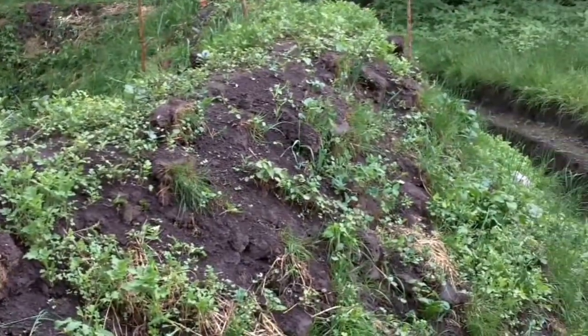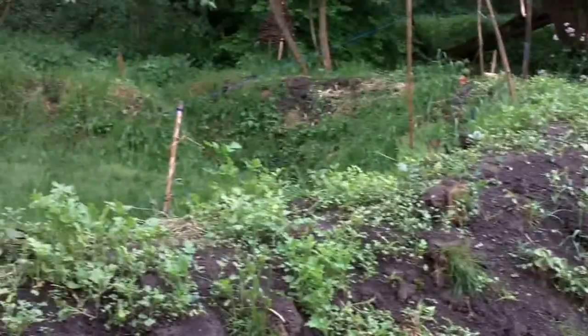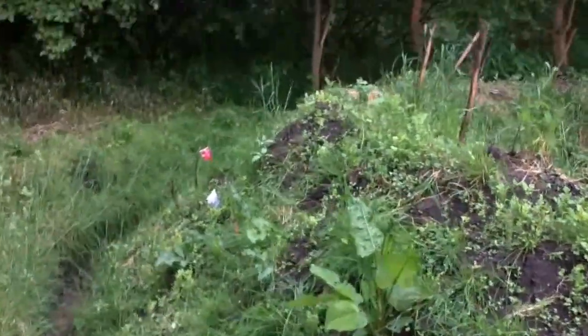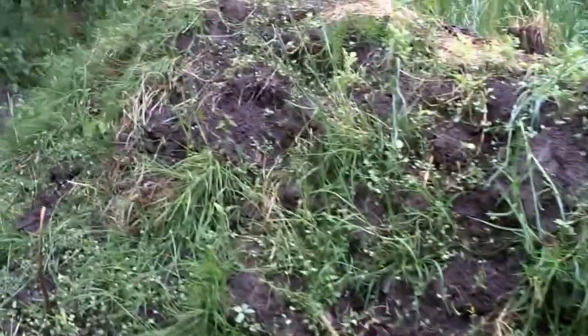Just have a look at all the sprouts. Thousands and thousands of mustard sprouts. All the grass is growing. I've got to mow the grass down. It still sounds like it's raining, but that's just all the water dripping off the trees here. And it's not raining here at all right now. So yeah, that's what it looks like right now.